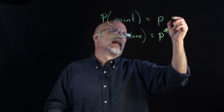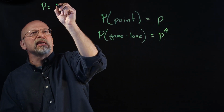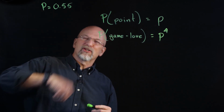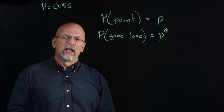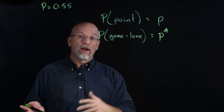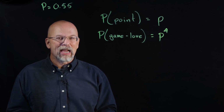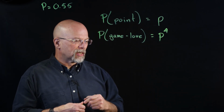Let's put a number in here. For example, let's just go ahead and identify our P equal to, we'll give them just a little bit more than a half chance per point. Now, you may look at that and say, that's kind of low, especially when you're talking about incredibly good players. Well, when you're talking about incredibly good players and they're playing other players that are of their caliber, that probability is actually pretty reasonable. We're going to see the chance that they're going to win a particular game.